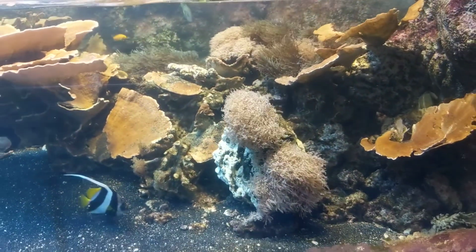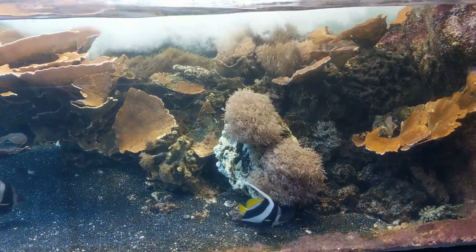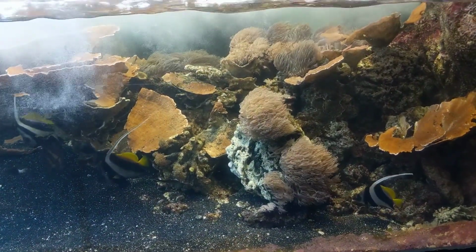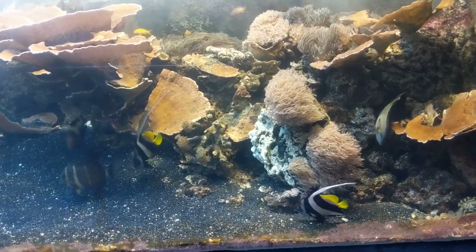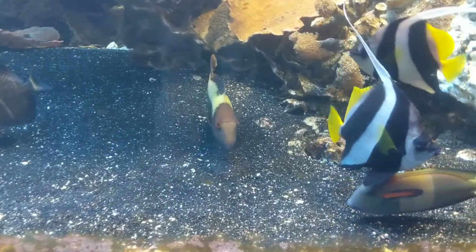So that parrotfish collapsed this section of reef a while back. There were some big Monti caps here, and it ate them out from underneath, and I've been working on redoing it, but I just threw this big Anthelia patch over here to make room for that Gigas clam. There's the parrotfish.